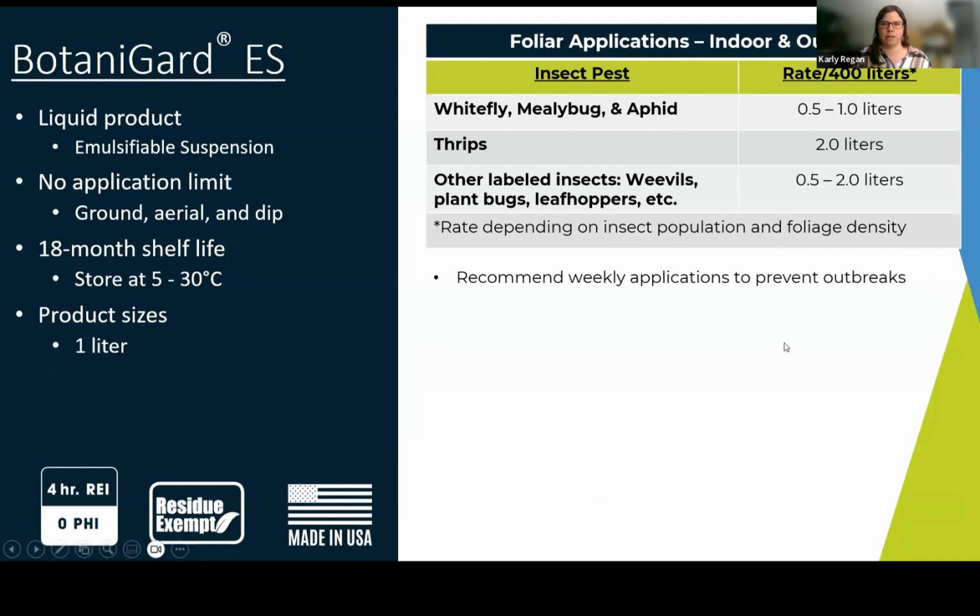With the dry product, the liquid product is labeled for foliar use, but again, both indoor and outdoor.